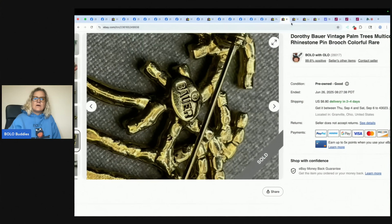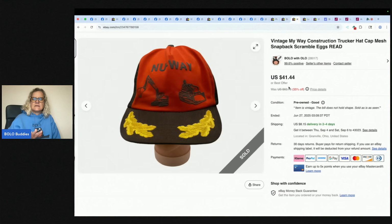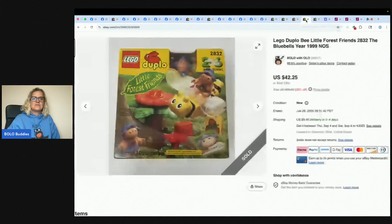Okay. I also sold this hat, and it is an old hat, guys. This here they call scrambled eggs, I guess because it looks like scrambled eggs. So you can put that in your title. People look for it. I had a typo. It's "new way in you," and it auto corrected to "my way." I was like, oh no, I'm going to get a return. But I got this at a garage sale for $25 and it sold for $41.44 and everything was fine. They kept the hat. So they must have read the hat and not my title.